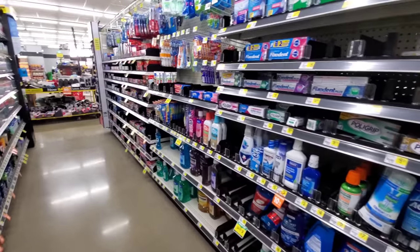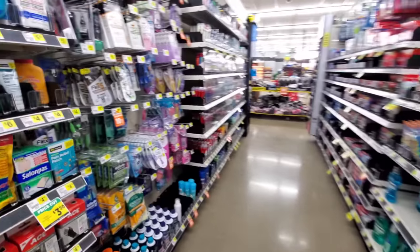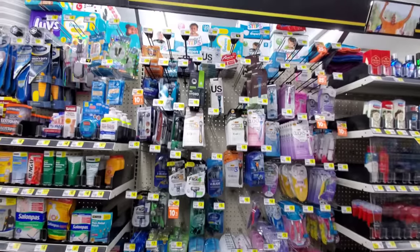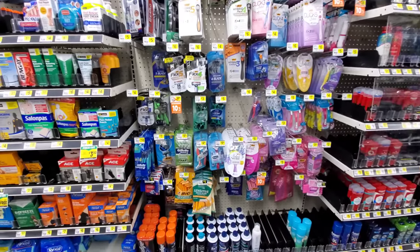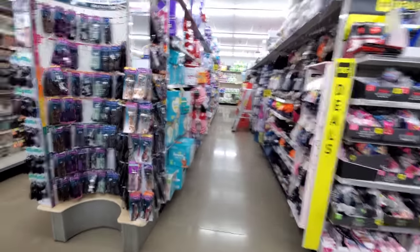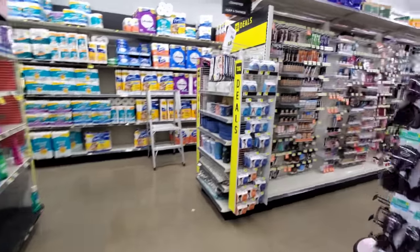Now we get to HBA, like toothpaste, mouthwash, deodorant, razors. Actually, we need to get some of those too. I don't know which. I know Kayla needs them. I don't know which one she likes, though. But we should get those too while we're at it. I'll have to ask her. She's in here somewhere.